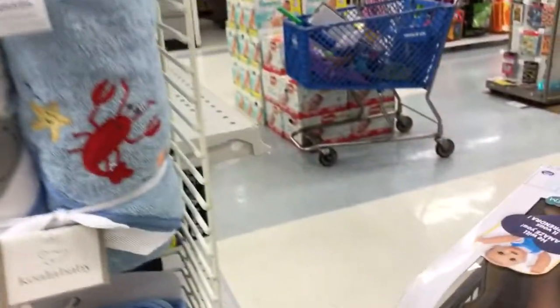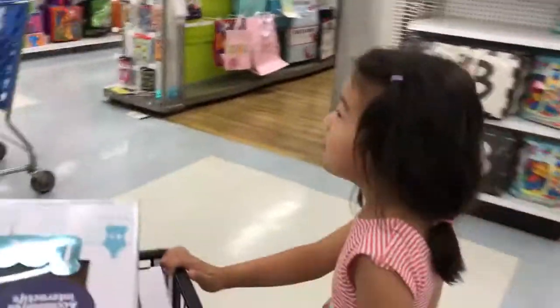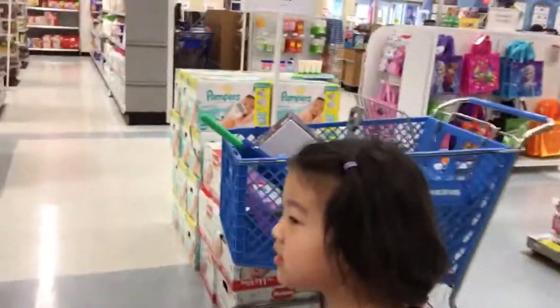Oh, can we look at the diaper bags? Let's look at the diaper bags. Oh, here, let's go this way. I think it's one more aisle.